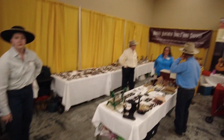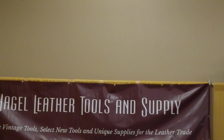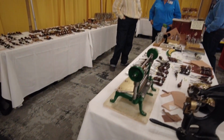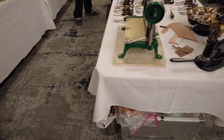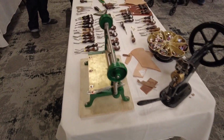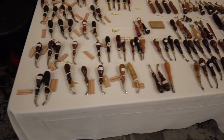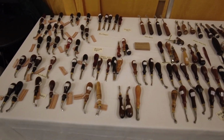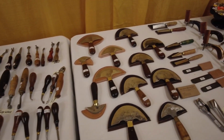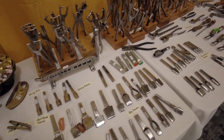All right, here we have Hagel Leather Tools and Supply. Really good folks. I've bought several tools and things from them. Where y'all out of? Dayton, Wyoming. Dayton, Wyoming is where they are, okay? And they've got a lot of Bob Douglas tools. And they have lots of older tools that have been reconditioned to be brand new tools again. So once again, they have lots of obscure tools that you can't find anywhere else, and they're in amazing condition. And so there you go.